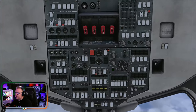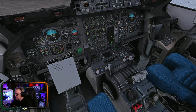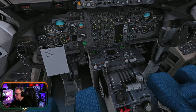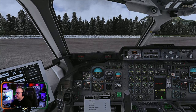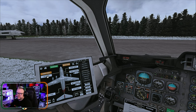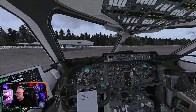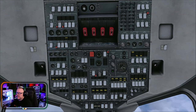And, oh, I never turned on the APU. What an absolute catastrophic failure, Murphy. Be grand. Engine's coming off. Connect the ground power. Chocks in place. Doors open. There's a Vulcan. Stairs out. Ground power on. And that'll be that.